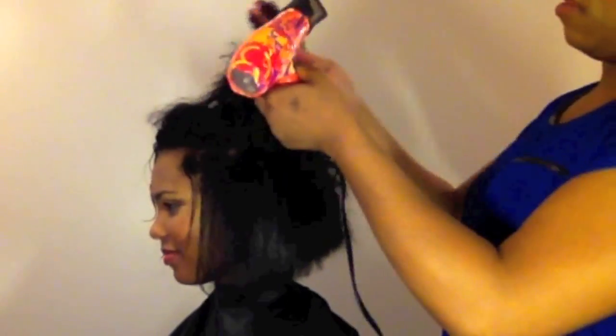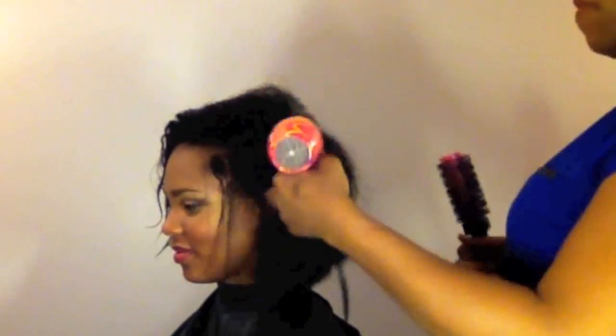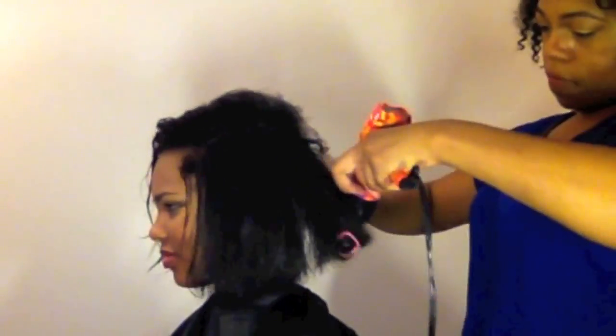Oh yeah, a little bit of the Bubble and Bumble Shine Cream. And then I'm going in with my square Denman brush. Most of the time these brushes are round. It's ceramic, so it's going to help to conduct the heat and help to bake the hair instead of frying it. We know baked is always better than frying. But the hard edges make it easier to pull her coarse hair straight.